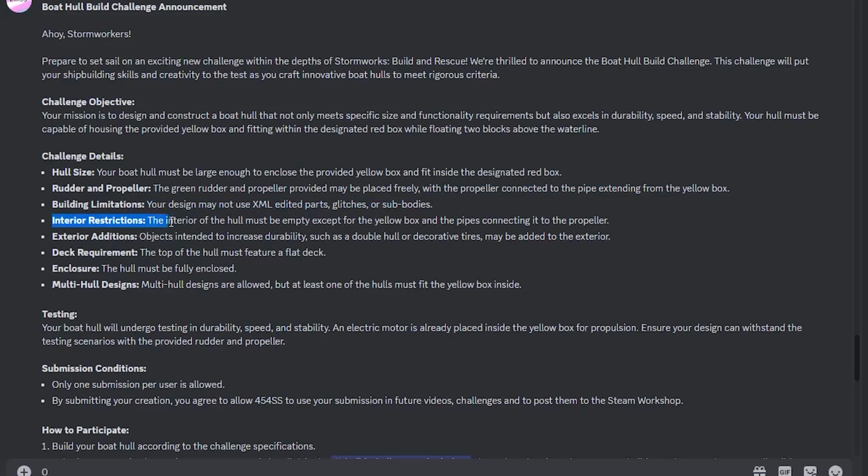Interior restrictions. The interior of the hull must be empty except for the yellow box and pipes connecting it to the propeller. Exterior additions. Objects intended to increase durability, such as a double hull or decorative tires, may be added to the exterior. Note that even with a double hull, it still must fit inside the yellow box. That's the last point here. A multi-hull design still must fit inside the yellow box. Deck requirements. The top of the hull must feature a flat deck, and enclosure: the hull must be fully enclosed.